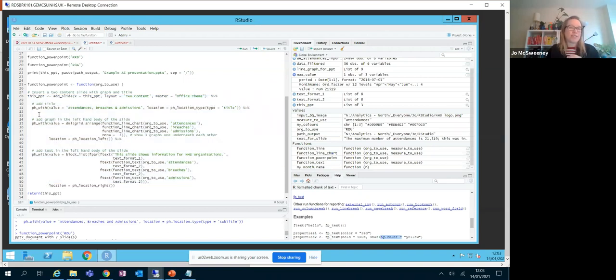Maybe you want a separate slide for the attendances, a separate slide for the breaches, and then a separate slide for the admissions. If you change it like that, when you run the PowerPoint function, you'll have one slide for RRA attendances, one slide for RRA admissions, one slide for RRA breaches, and so forth.